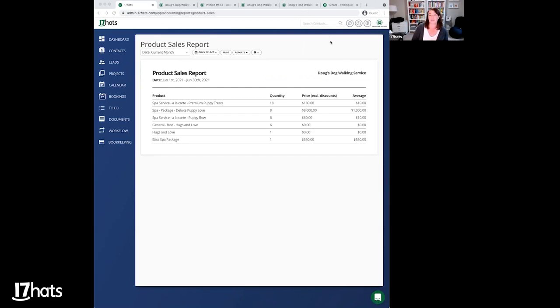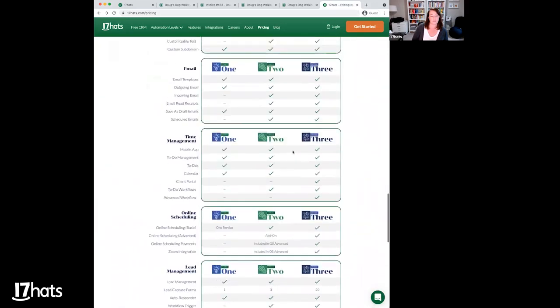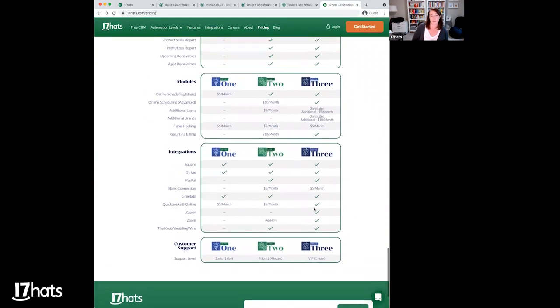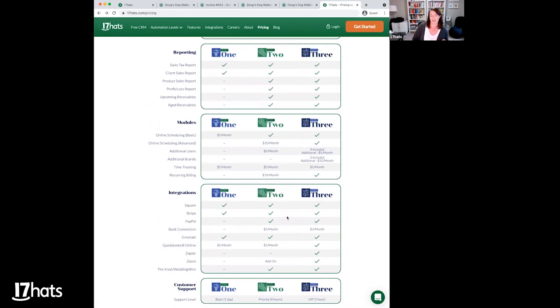So Zoom integration is only for level three? So the Zoom integration, let's scroll back down on this. Zoom integration can be added on to level two, or it's included in level three. It's part of our online scheduling advanced functionality, so it's automatically included there. The other thing that's included in the online scheduling advanced is the ability to take payments at the time of booking. So if you wanted to do a level two, you could do that and just have the Zoom integration be an add-on.